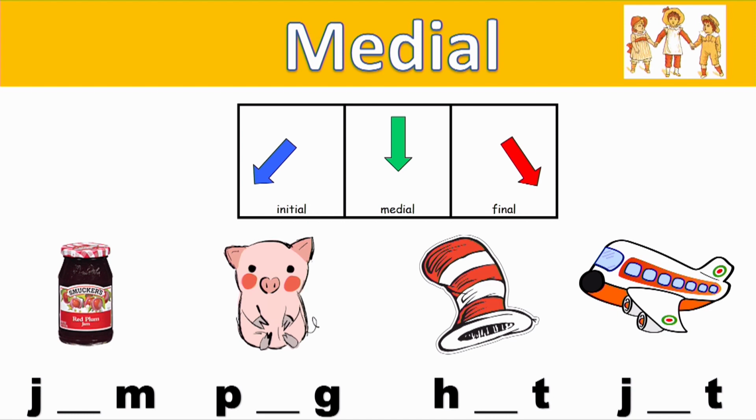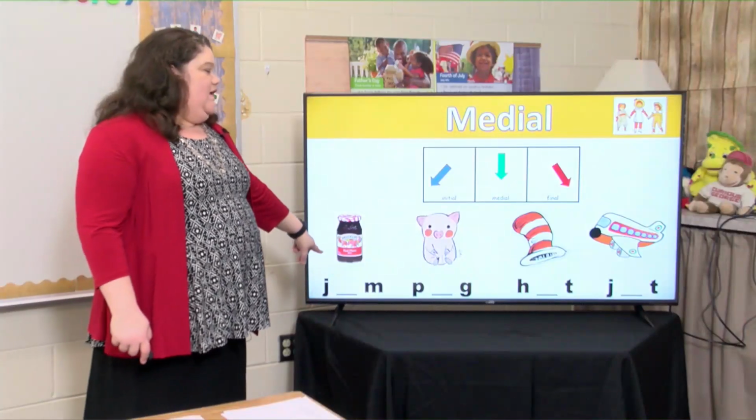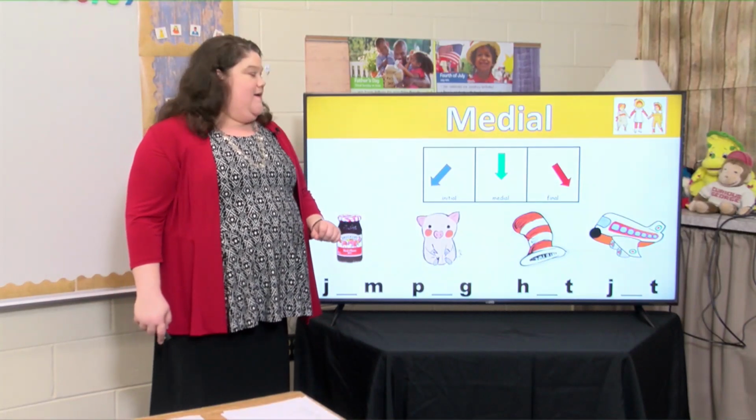Let's look at jam. What sound do we hear at the middle of the word jam? J, a, m. What letter makes the sound a in the middle of the word jam? Did you say A? That's correct. A says a, and we hear that in the middle of the word jam.